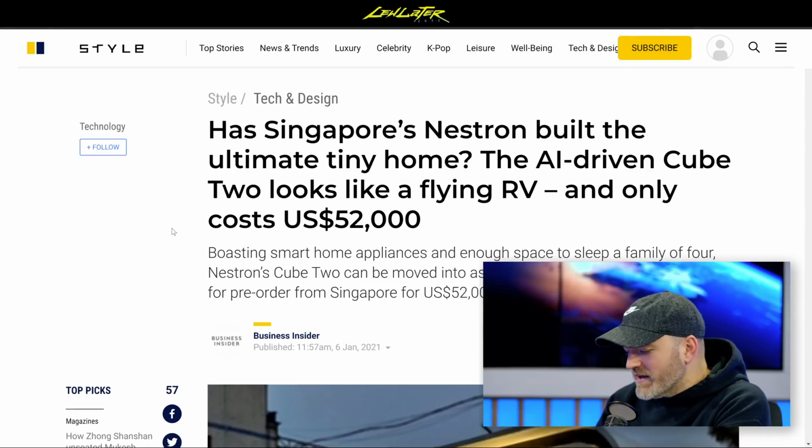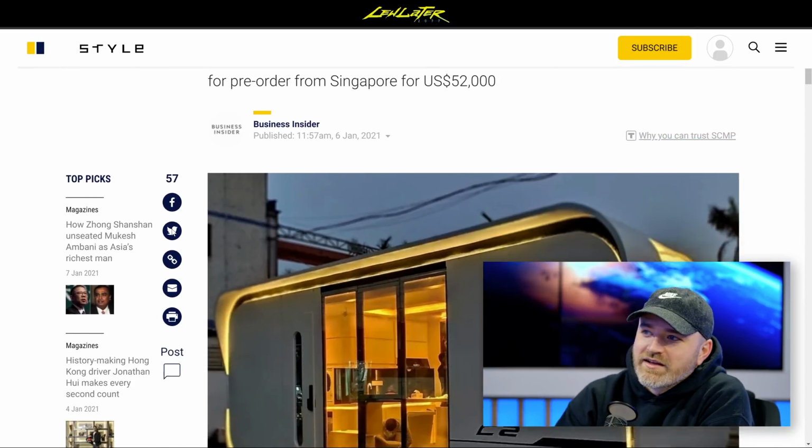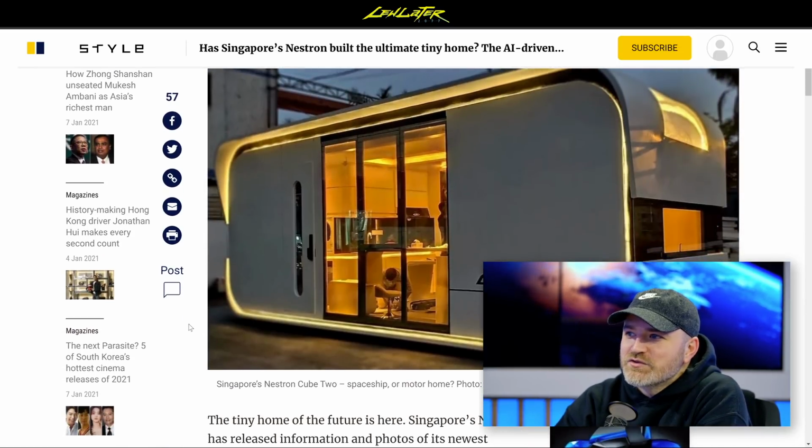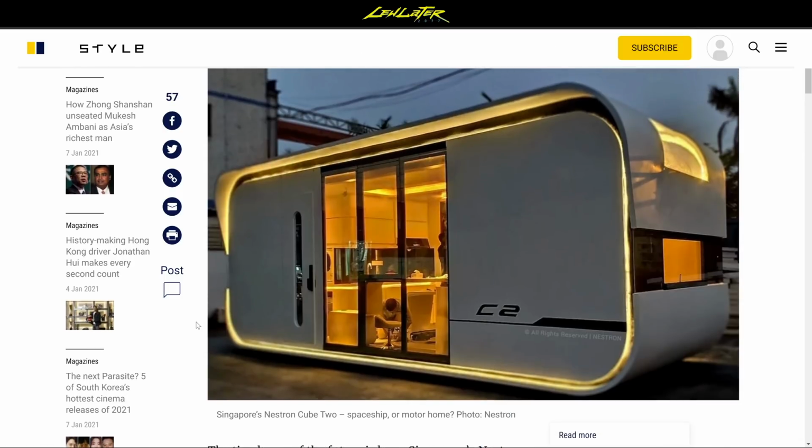Next one here. Remember we were talking about those tiny little apartments in Hong Kong? For some reason, I feel like I like this better. Okay. This is called Nestron, and it is a tiny little AI-driven cube, and it looks sort of like an RV. It's a futuristic mini home. This is one way to do it if you got to live small.